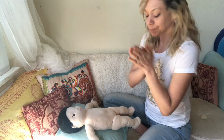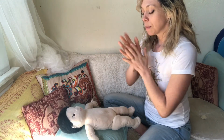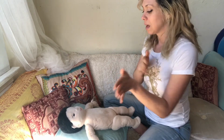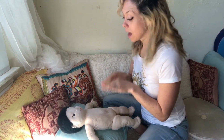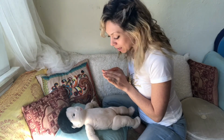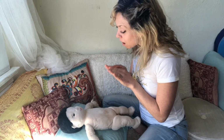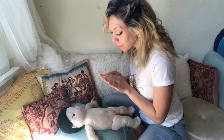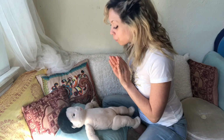So you're going to want to get a lot of warm oil on your hands, and rub it together so that the baby gets used to the sound, and it becomes a trigger where they hear the sound and know what the massage means. Then show them your hands and ask, hey baby, is it okay if I give you a massage on your legs and feet and belly? Would you like a massage on your legs and feet and belly?